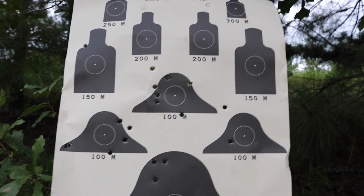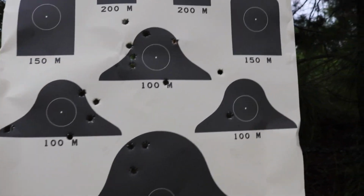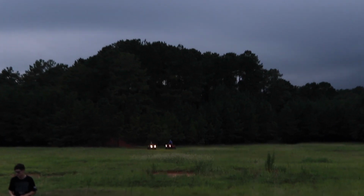I need to start marking them so I can show you guys for real, like I put ones or twos or threes, depending on the set that I'm at right there. But like I said, his front sight post was giving him issues, so he was just kind of more having fun than anything.